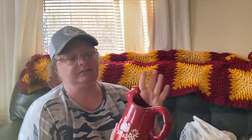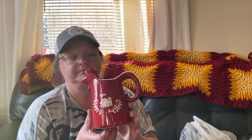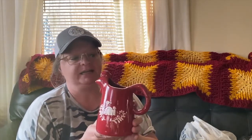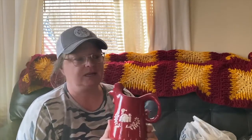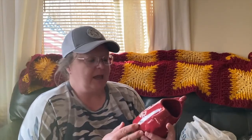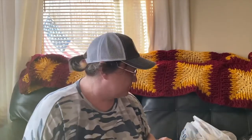I had to buy this. This little, I don't know what it is, a creamer, I guess. It was $6.99, a little chicken shape. I don't know. It was just so cute. I just had to have it. I don't know what I'm going to put in it. Maybe utensils. I just want it because it was pretty. And every once in a while, you got to splurge.